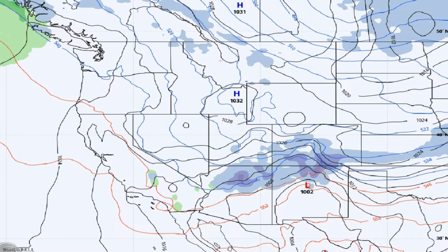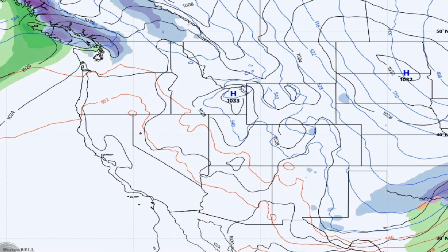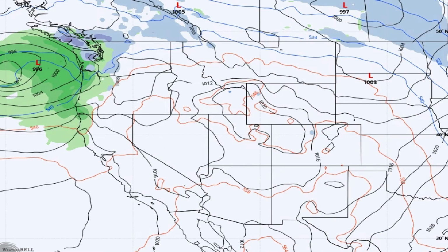They will start to diminish as we go through the overnight hours. Lows mainly in the 40s. And then tomorrow, sunny sky, maybe a degree or two cooler, highs upper 60s and low 70s. But then here comes the warm-up as the overall weather pattern across much of North America will undergo a change.